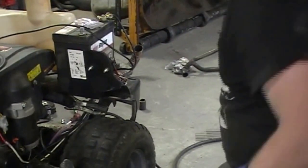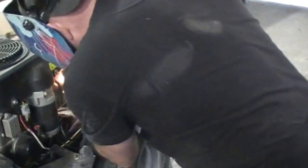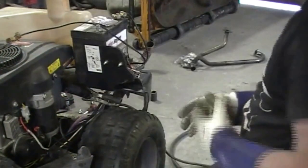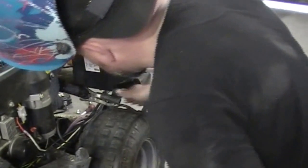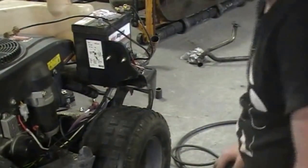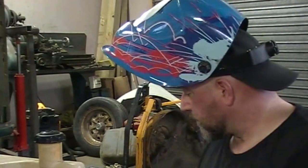Alrighty then. I'm just going to tack this bit of pipe on, and then we should be able to make. Right, so I've got three tacks on there. Hopefully now I should be able to get the back box where it's got to go. Then I'm going to take it all off and weld it all together proper. And we should be able to start it up, see what it sounds like.